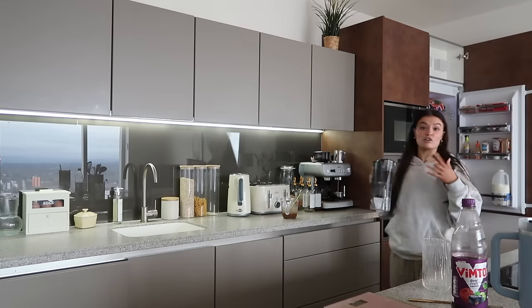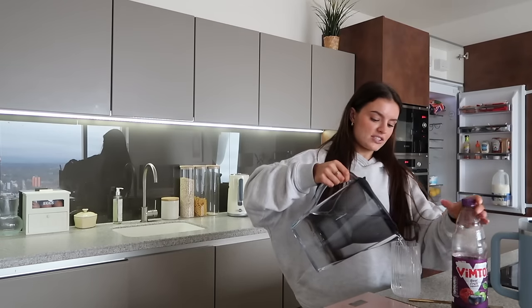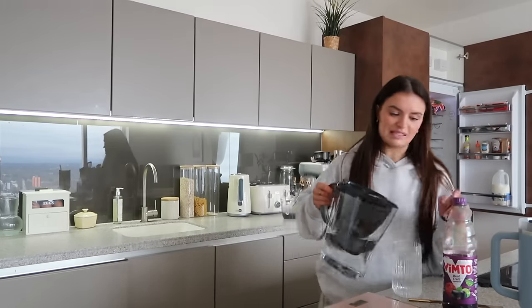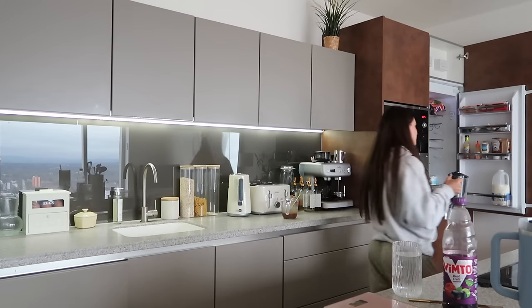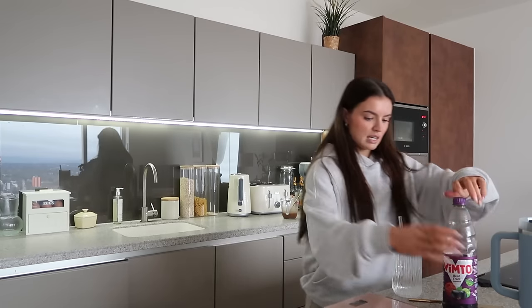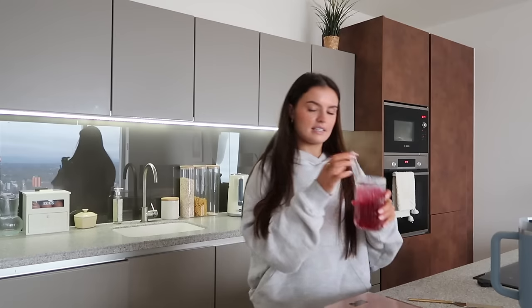I personally love water, I don't have a problem with the taste of water, so it's not for that reason, it's just nice to have whilst I have a meal, in my opinion. And I feel like it helps my meal go down easier. So yeah, I'm gonna have this with my straw, of course. This is what it looks like.